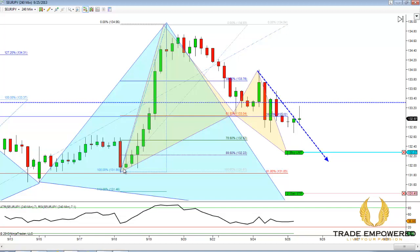So you may have 7 bat patterns at the same time. You may be either buying yen on 7 pairs or selling yen on 7 pairs, and that's something you might not want to do. So I'd limit it down to a few pairs and concentrate on those. But you can see a bat pattern here on Euro Yen.